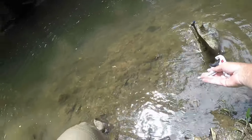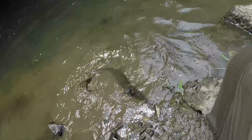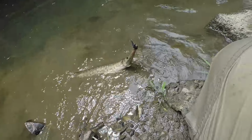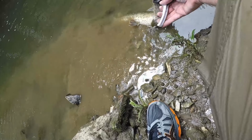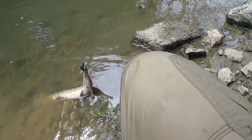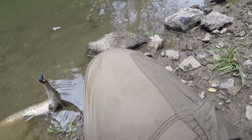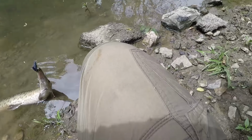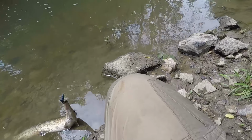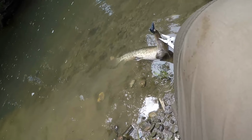I don't know what kind this is, but it's got some teeth. They all do. I'll take my time. I'd rather them come off than get cut by this thing. Hey, open up your mouth. Oh, now his mouth won't open. Where's my pliers? I caught the creek monster.